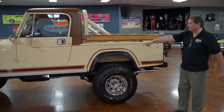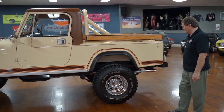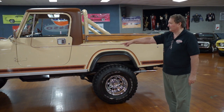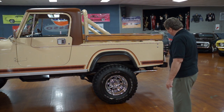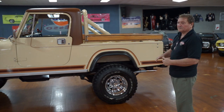None. Well, it's got a set of steps on the side of it so that you can get into it a little easier. And chrome wheels, obviously 15-inch. Lockout hubs in the front. White letter tires on it. Nice looking rig on the side. Really nice looking. Let's go out back so we can show you that.